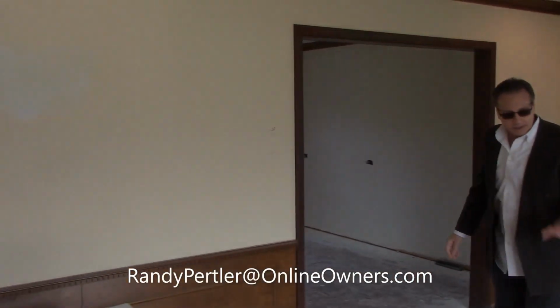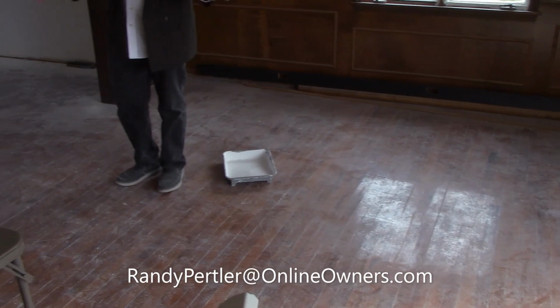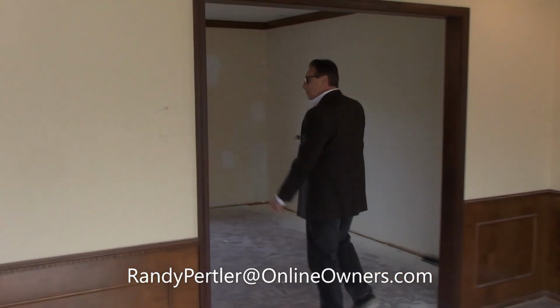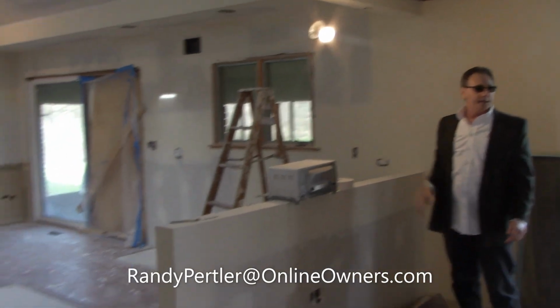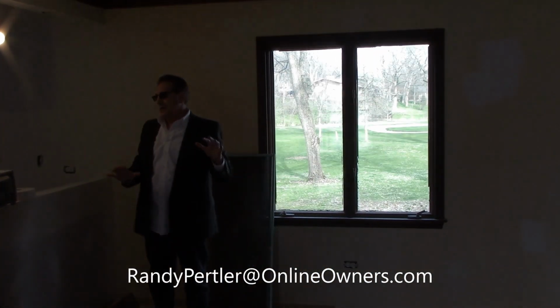We'll refinish these hardwood floors. We're hoping we can salvage it. It's got a couple warps in it, so we're not sure, but we're going to try to salvage the hardwood floors. And then this is the dining room. It used to be a closed-off dining room, and there was a full wall over here. And there were cabinets built in over there and glass on that side. So we want to open up.